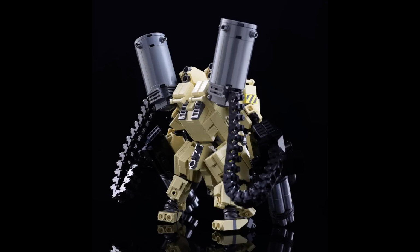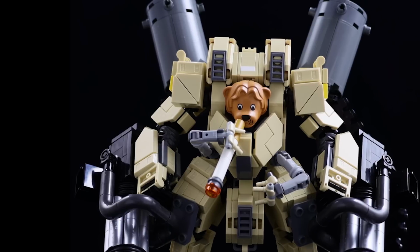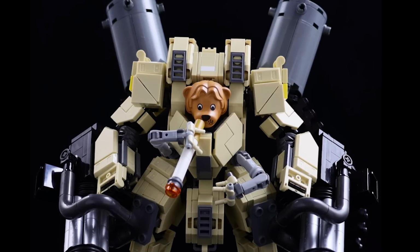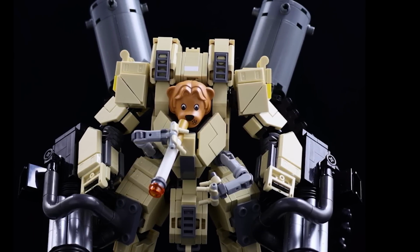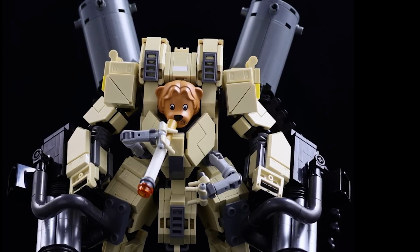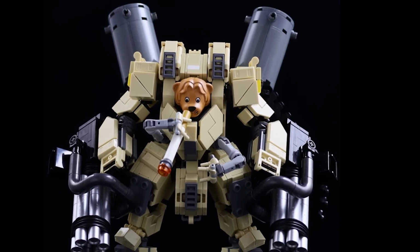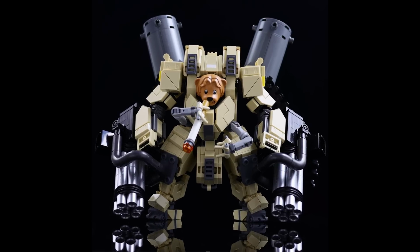Fun detail here is, of course, the life-size cigarette that he's smoking, so I suppose this is like a mini robot, or maybe in this universe of animals in gigantic killer robot mecha machines, they also produce massive cigarettes. Who knows? It is a wild build though.